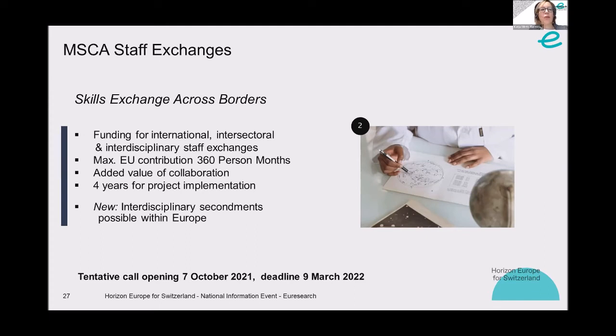Again, here we need consortia. And please be aware that here no salaries are paid because it's the outstanding institution that continues to pay the salaries of the seconded staff. But a top-up allowance will be paid by the EU. Again, the project duration is up to 4 years, and the maximal EC contribution is up to 360 per month.